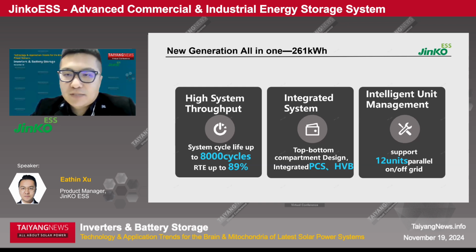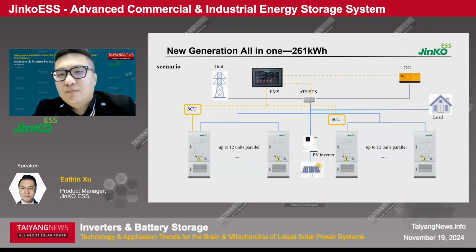The new generation product is also an intelligent system. It could support up to 12 units in parallel and remote monitoring and control. The new generation product adopts full-stack self-developed technology, with self-developed PCS and EMS, which will enable powerful applications in various scenarios. Depending on different needs, it can be paired with PV, diesel generators, EV chargers, and so on, to operate in on-grid or off-grid conditions.